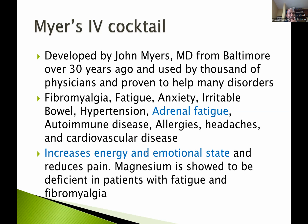Okay, we talked a little bit more about Myers. It's great for the B vitamin I told you about. It's awesome. If you have fibromyalgia, it's good for that. It's good for anxiety. It's good for IBS. It's good for adrenal fatigue. These are stressed out people. And autoimmune disease. It helps with your allergies. And it's good for heart disease.